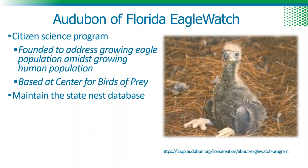Generally, the GPS coordinates in there are spot on. And when you pull it up, it'll tell you whether or not it's being actively monitored by a volunteer. You can ask questions about the status of the nest. It is a fabulous resource.